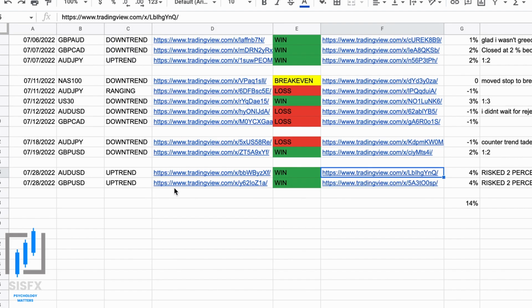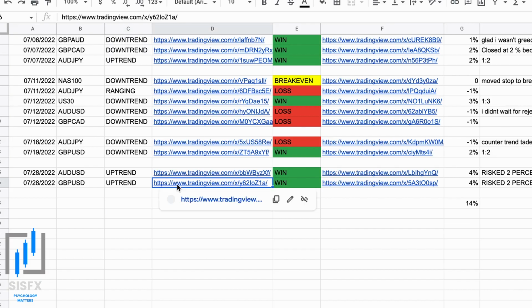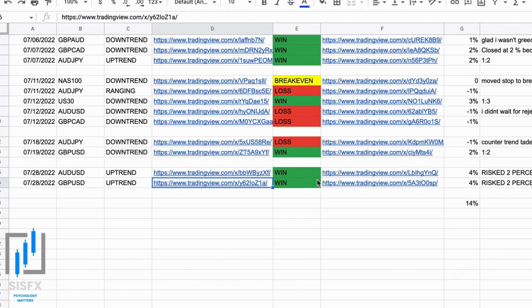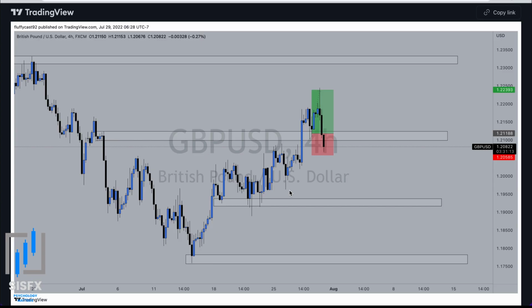Now the same thing with GBP USD. You click on the entry image, the exact same entry criteria. It was resisting and it broke through, and now was rejecting from the other way, meaning it was going to continue up. The exit image, the exact same. It barely kissed the take profit, and again, this happened overnight while I was sleeping.